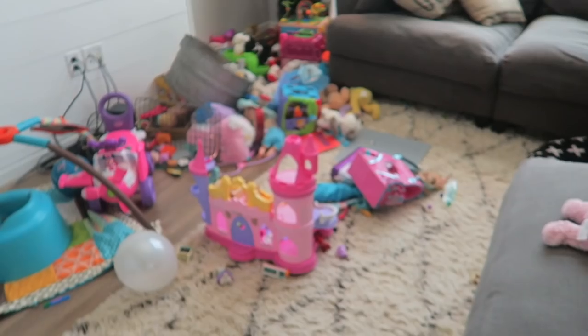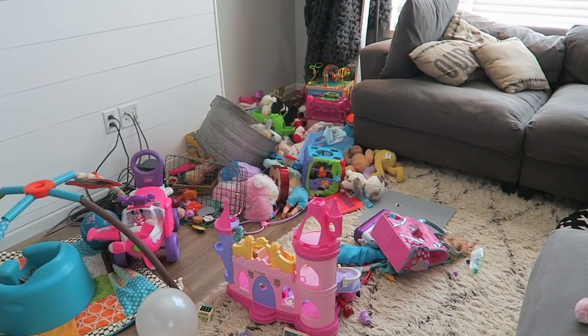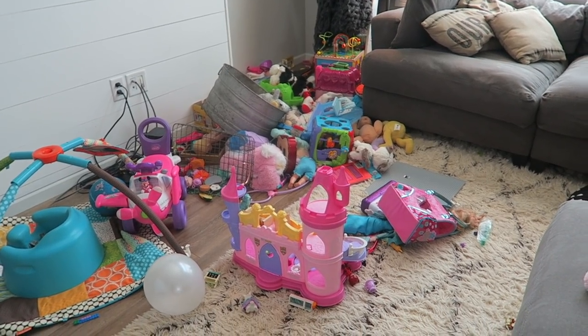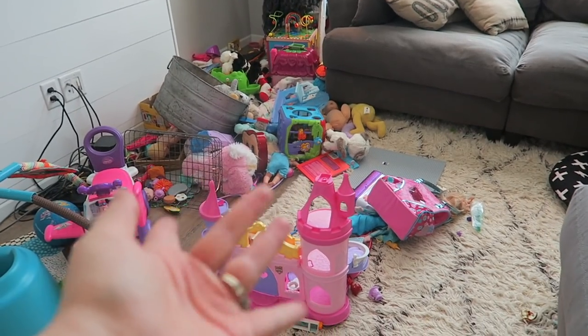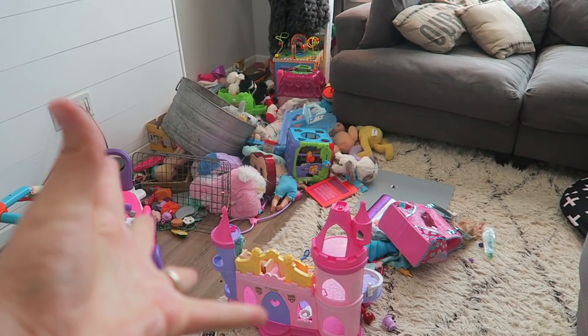Since we're on a roll with the real mom life stuff, we're gonna go to church tomorrow with grandma and grandpa. Okay, so while I've been pumping and cleaning this area of the house, let me show you guys what my living room ends up looking like every single day. Every day, come on. All right, let's vacuum and clean this stuff up. Come clean with me. Help me.